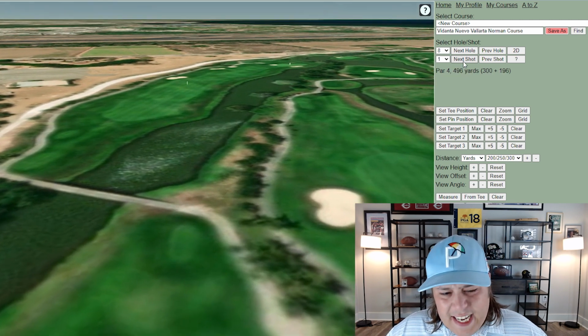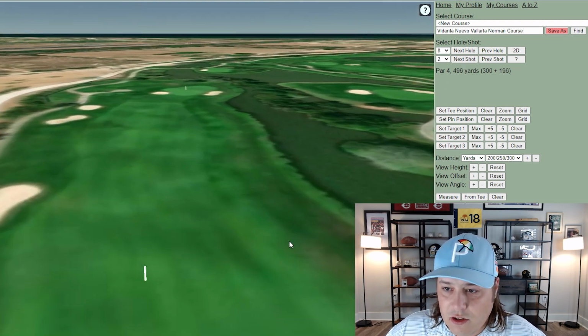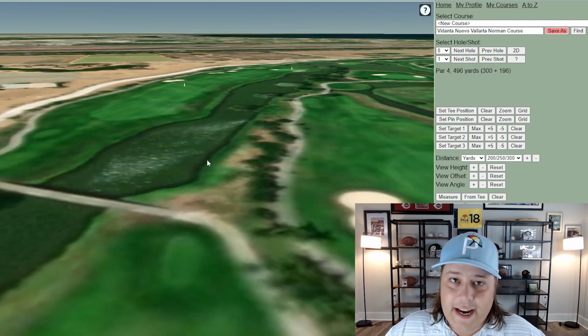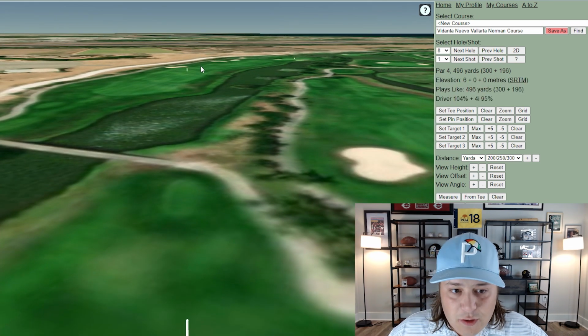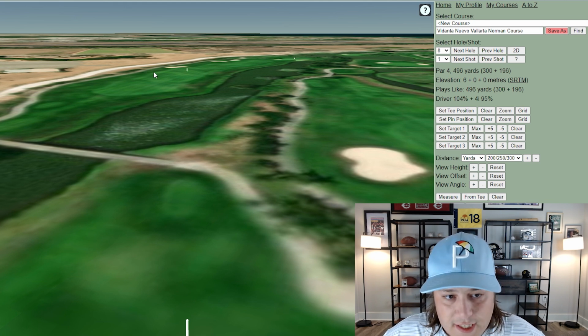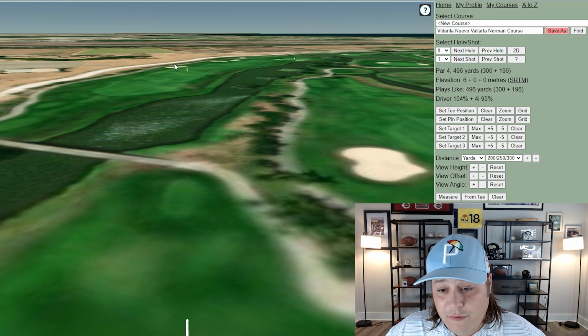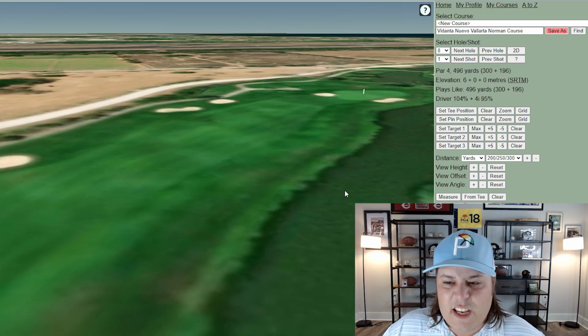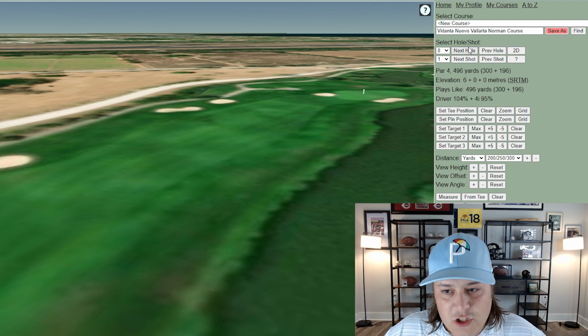Hole 8 is 496, a tough par 4, dogleg from left to right. You can see how visually intimidating this is, right? Let's go to the previous shot just so I can show you. It's angled. It looks a lot narrower than it is because of the angle that you're coming in at. And if you miss left, you're going to leave yourself like 250 yards in. So a lot of players are going to favor the right side, and of course, there's water there. So it's visually intimidating and on the longer end of the spectrum as well.